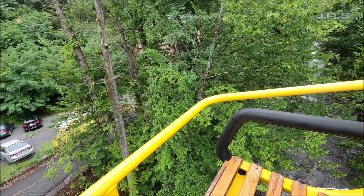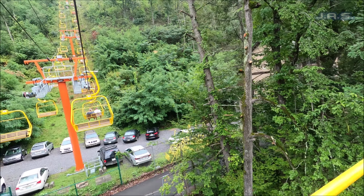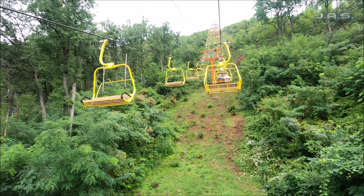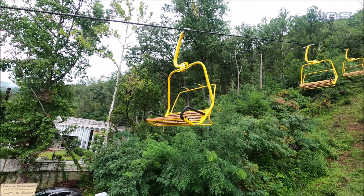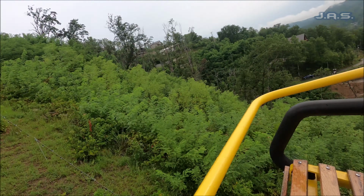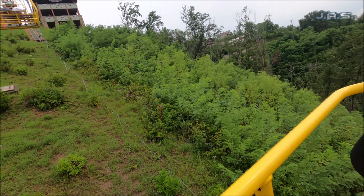Whew. Almost dropped my mask. Pretty scary. So look at that view. Pretty cool. Alright, so we're literally almost at the top. As you can see, pretty high up. I'm not gonna lie, I'm actually getting a little scared now just because of how high we are, but I missed the bucket list, so it is what it is. But yeah, so that's the top of the mountain.